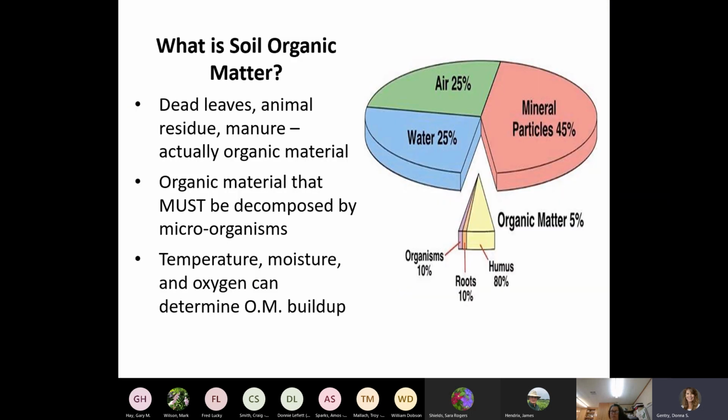So what exactly is it? Soil organic matter is part of, as you can see in the picture on the right, a soil particle. A soil particle is made up of 25% air, 25% water, 45% mineral particles, and about 5% organic matter. And the organic matter is actually broken down into organisms, roots or root pieces, and humus, which is a very stable organic material that takes a long time to break down. So obviously, the more organic matter you have, the better your soil is probably going to be.